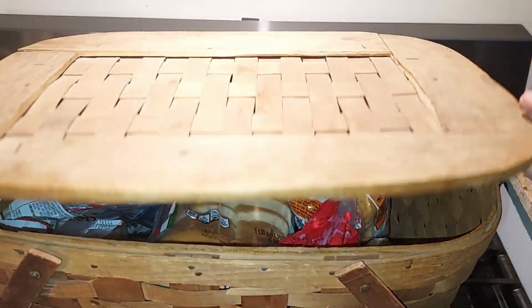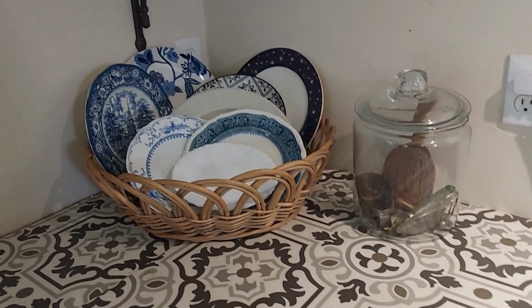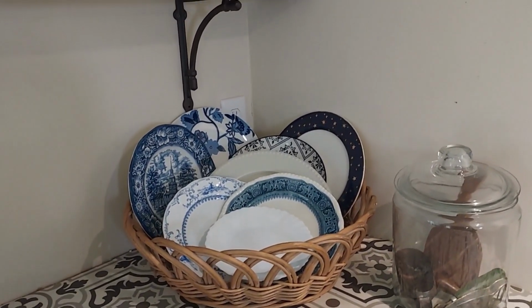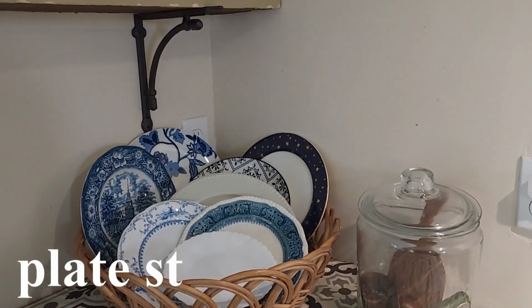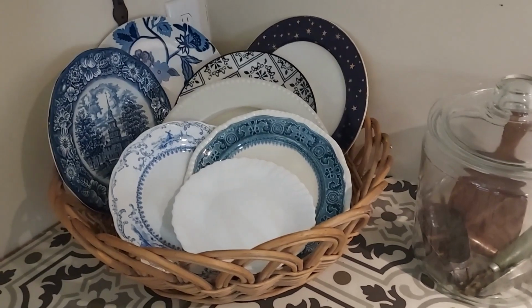In a previous video, I used some plates in a basket for staging, and the basket was really long and it didn't fit in this corner, but this circular basket with these plates in it just fits perfectly. I just love this look so much.